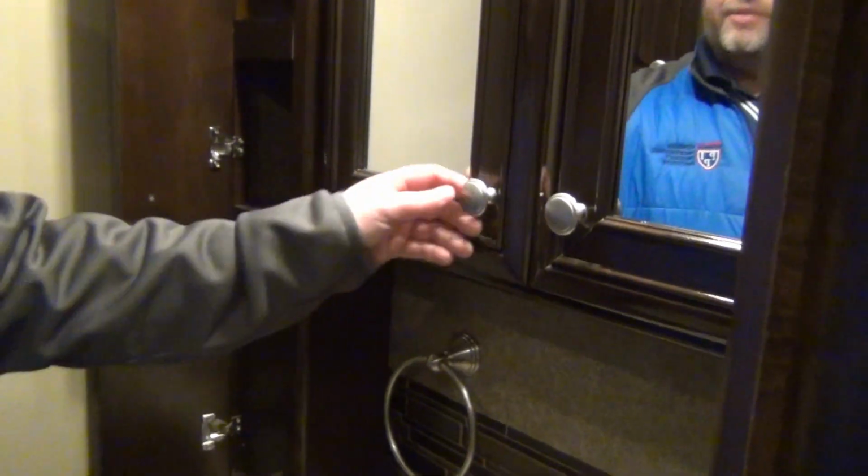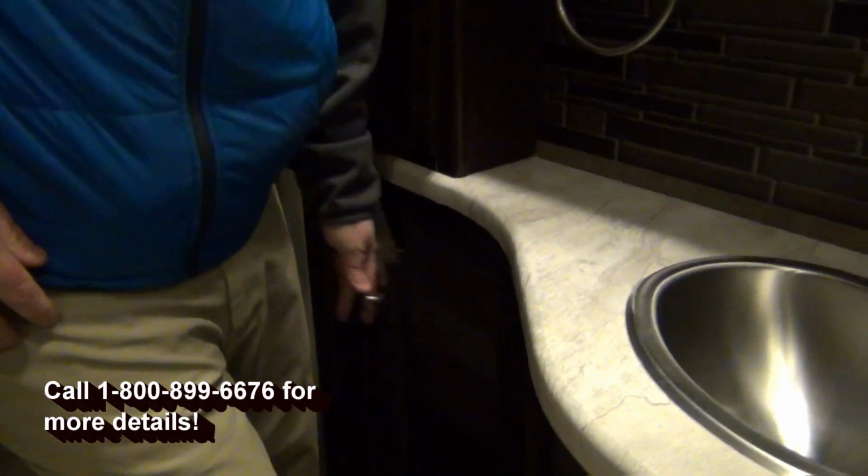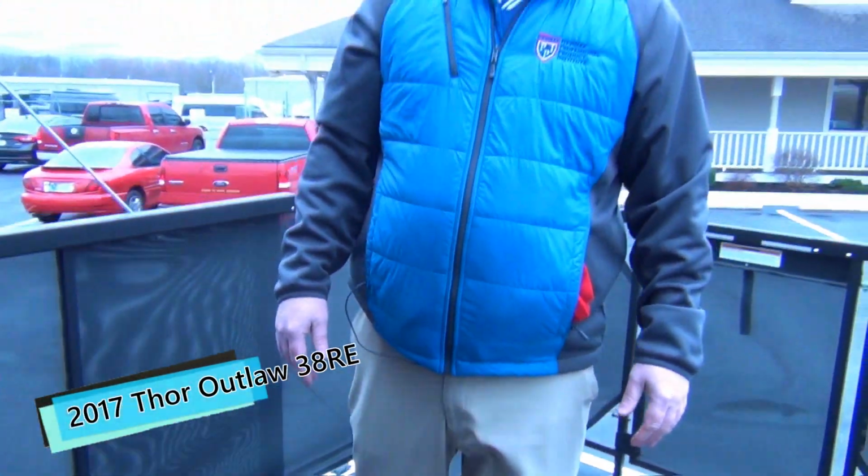Let's look at some of the little cubbies in here. You can't ever have too much storage in a motorhome. Okay, down below and over here. It's getting cramped in here. And above the toilet as well. That's actually a nice size. And you've got storage up top. And then if you want to, you can step right here, and we're right back where we started.